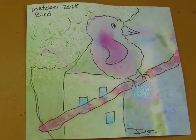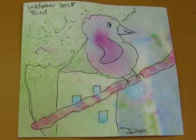I think he's cute. I like these little Inktobers that I just don't think about, just let them come. And I'm glad I didn't use the yellow one. This one feels more cohesive. We'll see what happens tomorrow, shall we?